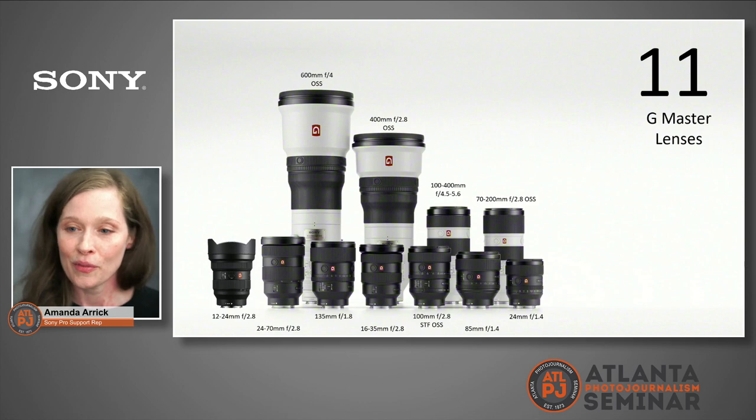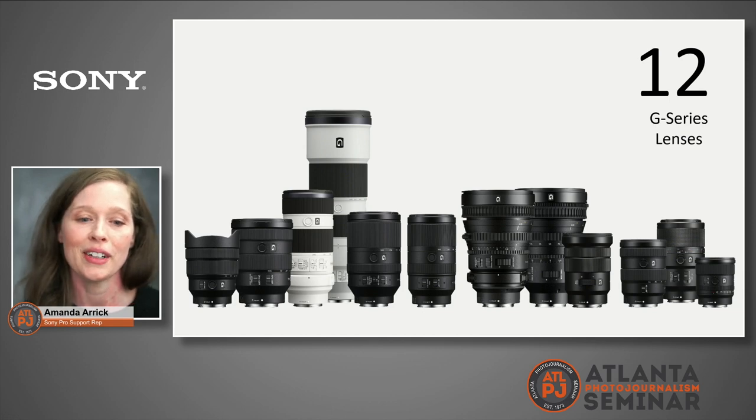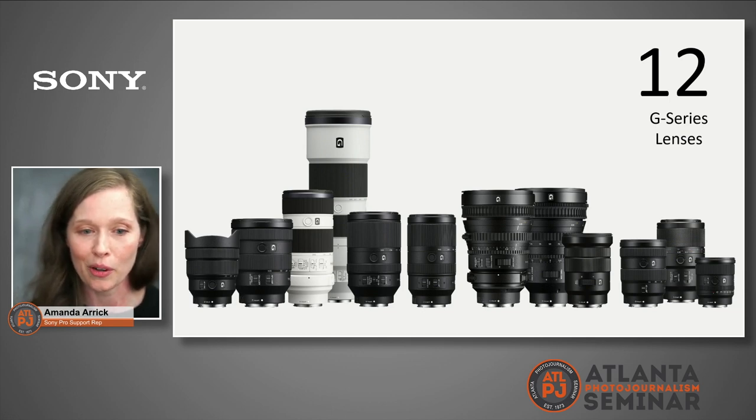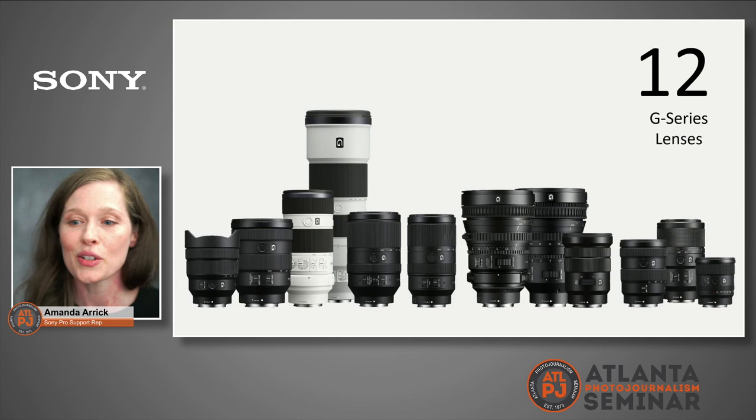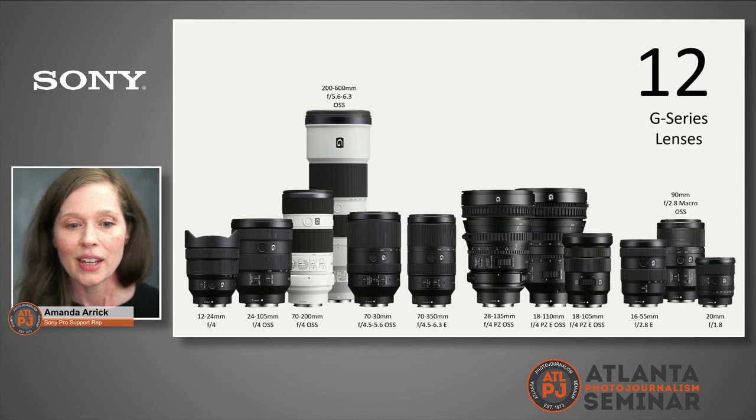And then I discussed the G series lenses as well. Again, also all the way from 12 millimeters up to 600. So a wide variety of focal ranges with both G Master and G series lenses.